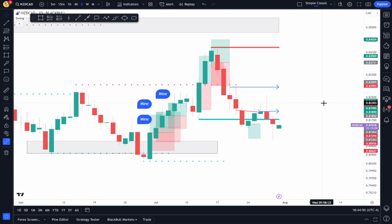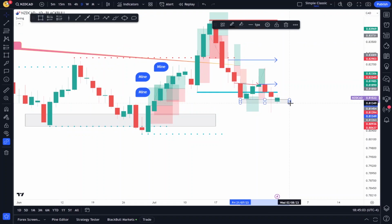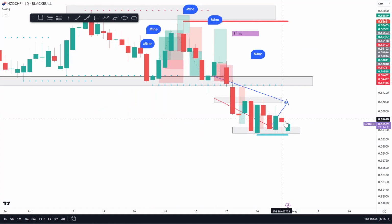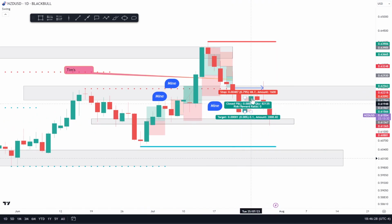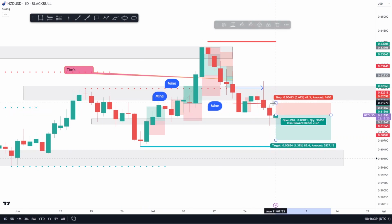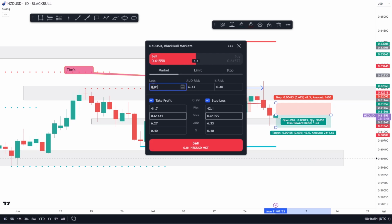This is a buy. New Zealand CAD, we got rejected down here already, might have followed through, but it also might have a bounce. Yeah, we'll leave this be. New Zealand CHF is making lower highs, higher lows. This could be looking like pushing into this zone, but definitely this candle is not giving me a good entry. Either way, we'll leave this be. New Zealand USD, this is a good entry. Strong candle, weak rejection at this zone, made a lower high, so you could expect with a higher likelihood a follow through down potentially. So I'm gonna sell this at the market again for 0.01 lot.